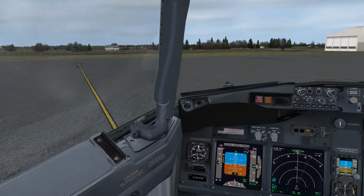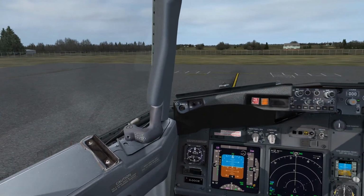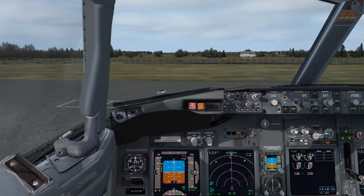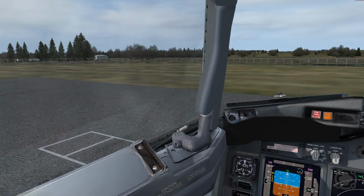Maintain 5,000. So we can get a 5,000, good. Plus 8 heavy. Good.